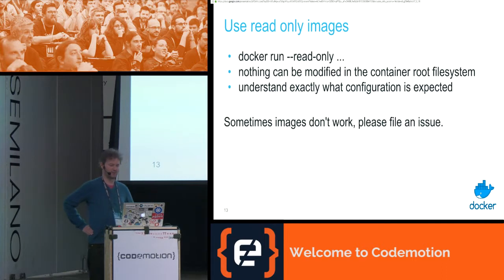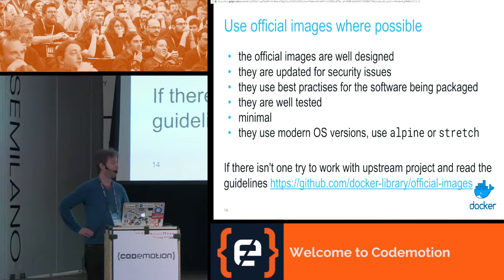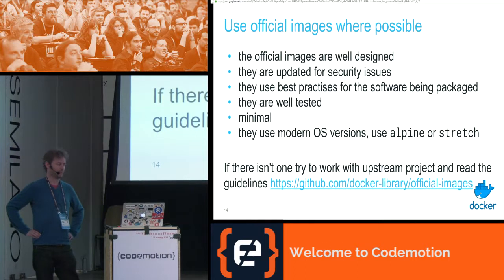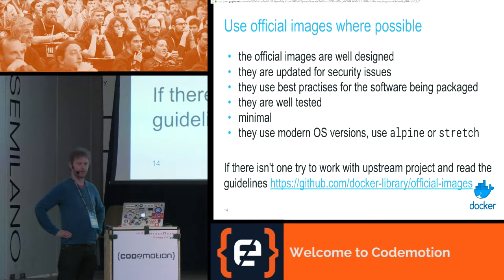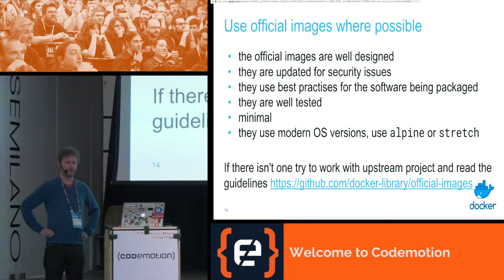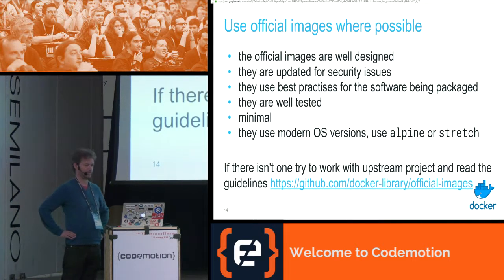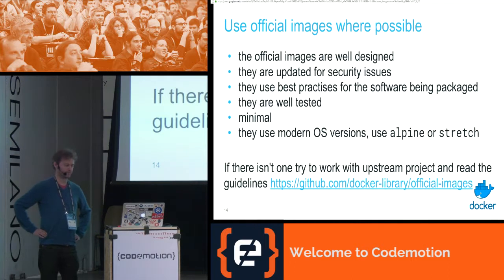Some images don't work with read-only, which is kind of annoying, so file a bug, especially on the official images, which we'll talk about in a minute. In fact, we spend a lot of time at Docker working on making official images, and they're generally really well designed. They're updated for security issues all the time. There are often updates every few days.